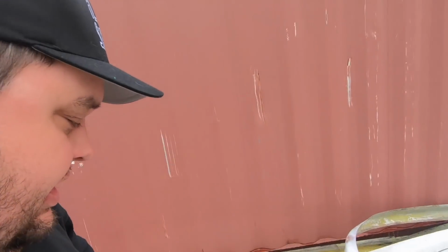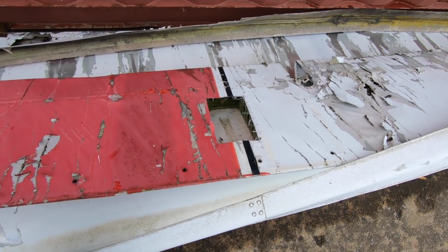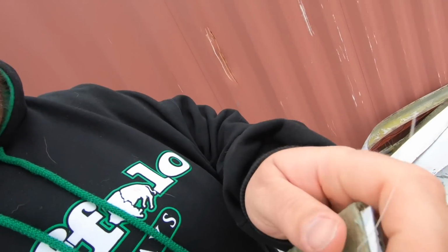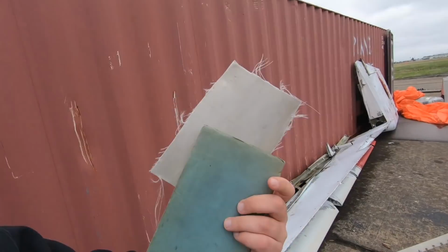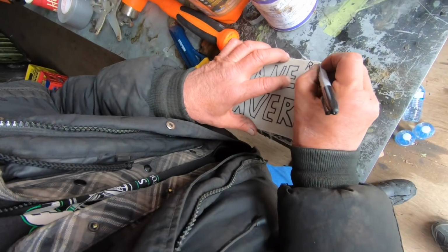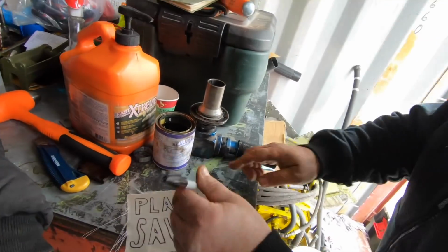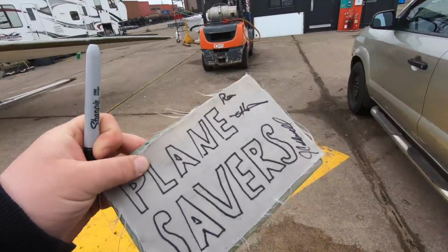So what I did was Ronnie cut off a piece of the aileron here. And so I'm making Frank a custom fabricated bookmark. I'm gonna write PlaneSavers on the back and get everybody to sign it. And super thank you to Frank for picking this up on eBay. And hopefully you like the little extra I added for you.